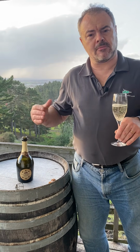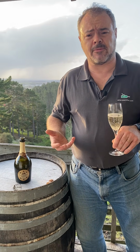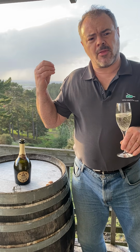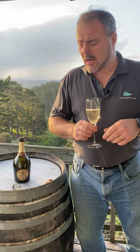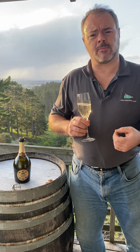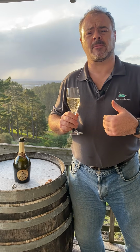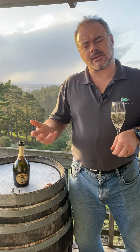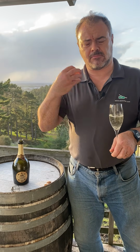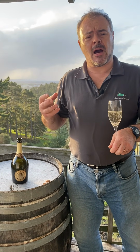Around Valdobbiadene, the yields are restricted, so you should get more concentrated fruit flavours. In general, the sites used are better because there are more hillside sites used. So there are small quality improvements, but actually, with the method of production, you're still getting a wine that has its second fermentation in a pressurised tank. And what that does is preserve the lovely fruit flavours of the Glera grapes that are being used in this.